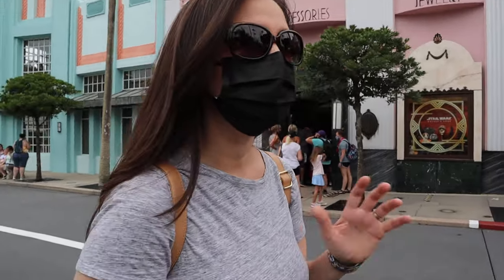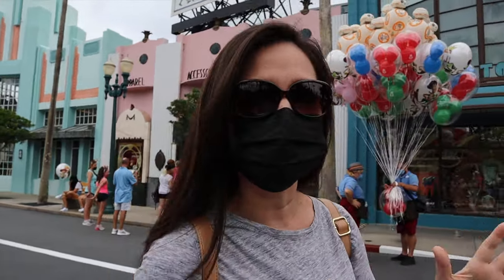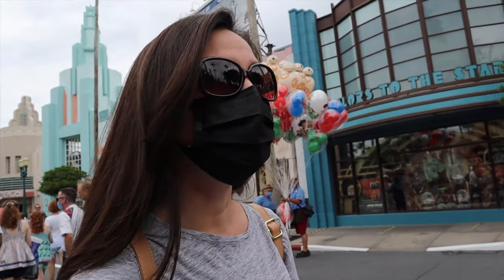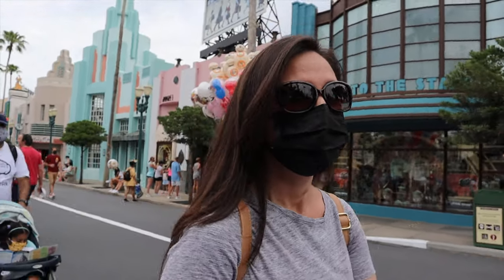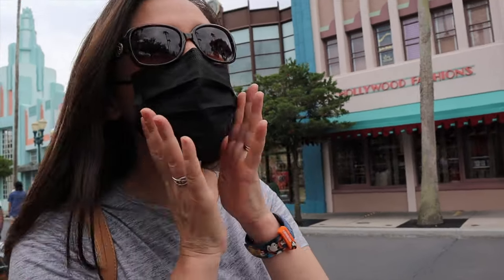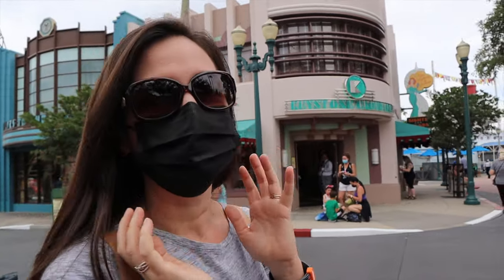I'm leaving mine on because I'm still a little nervous, but I have to admit it is nice to take it off every now and then if there's not a lot of people around because it's just so hot. Florida weather is just horrible during the spring and the summer. Right now there's actually some clouds, so it's not that bad. But it is just horrible to wear a mask in this heat. Taking off the mask definitely helps.